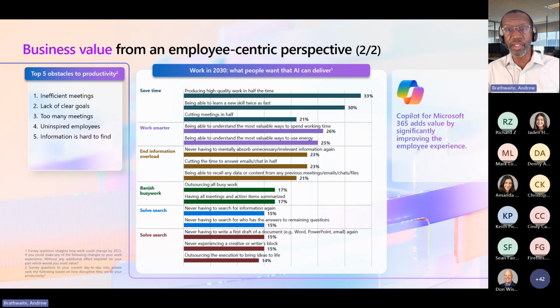And one of the questions was, if you could make any changes to your work experience without any additional effort required on your part, which would you value the most? And this is how people responded, what you see here. Now, I'll just call out this one point, top of the list, time saving. And that becomes very apparent after you see a couple of examples that I show you here.